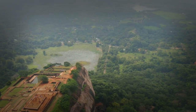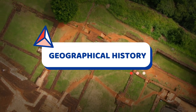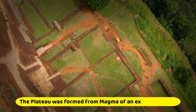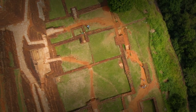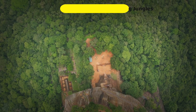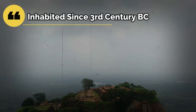Now let me tell you a few of the more interesting facts about Sigiriya Rock in terms of the geographical history. Sigiriya Rock Plateau was formed from magma of an extinct volcano, which is around 200 meters higher than the surrounding jungles. The surrounding territories of Sigiriya were inhabited for several thousand years, since the 3rd century BC.